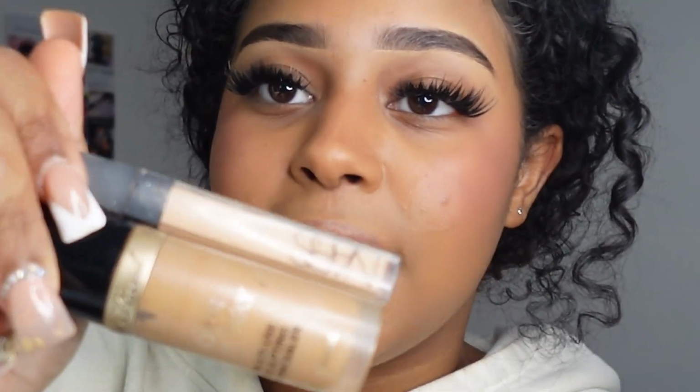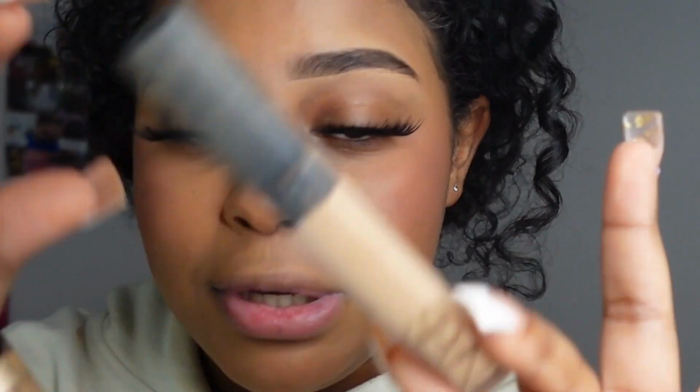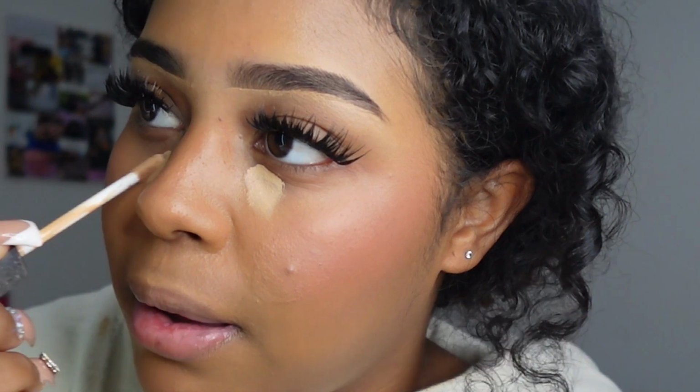2 main ones that I use for my full faces are this NARS Radiant Creamy Concealer in the shade Ginger. Put this in my inner corner to give me a lighter eye, and then the Too Faced Born This Way Multi Sculpting Concealer in the shade Warm Sand. That's more of a true match. These two together just give me a perfect under eye.